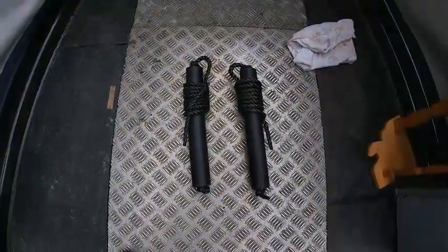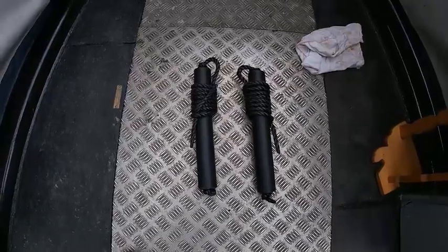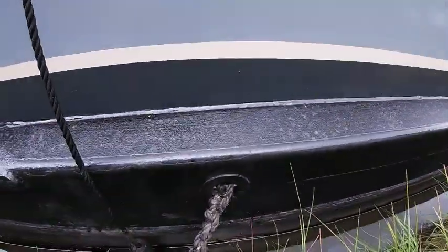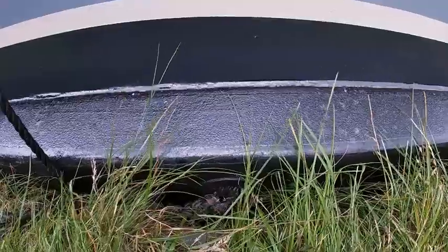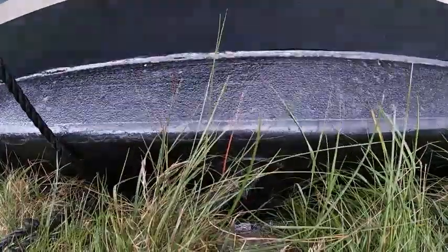These are my new replacements, and I've just got to unwind the line and get them on. But I've got to take the old ones off first. I've deliberately tied the boat up loose so I can get at these. But every time a boat goes past, it rolls her around a bit, so she's just rocking a little bit at the minute till the water settles down.